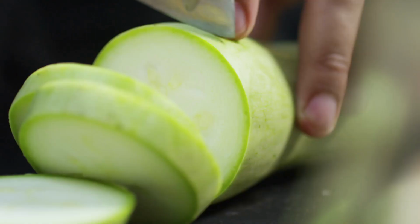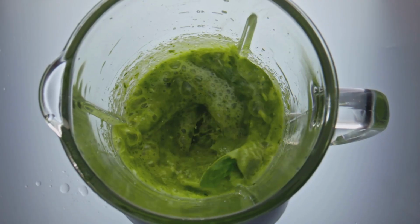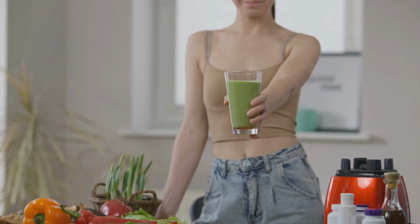Throw in spinach, kale, a green apple, half a banana, and a scoop of protein powder. The combo of fiber and protein keeps you full and helps your body torch calories.